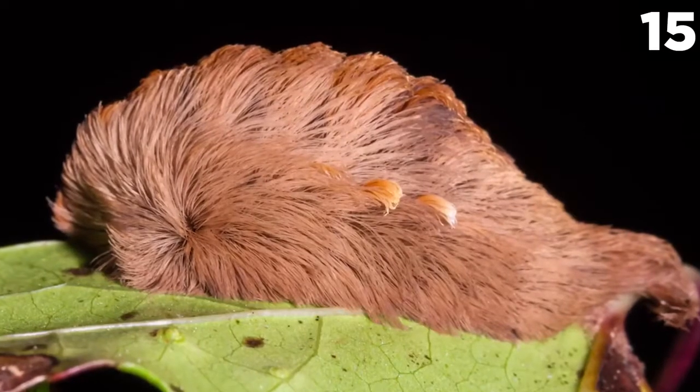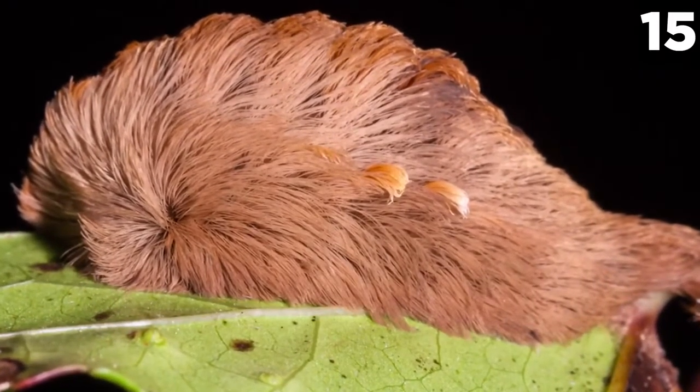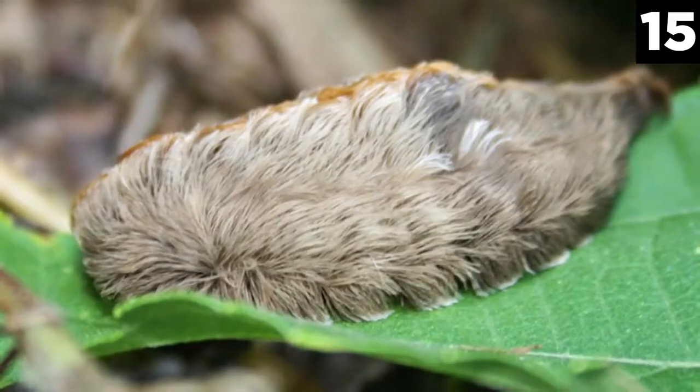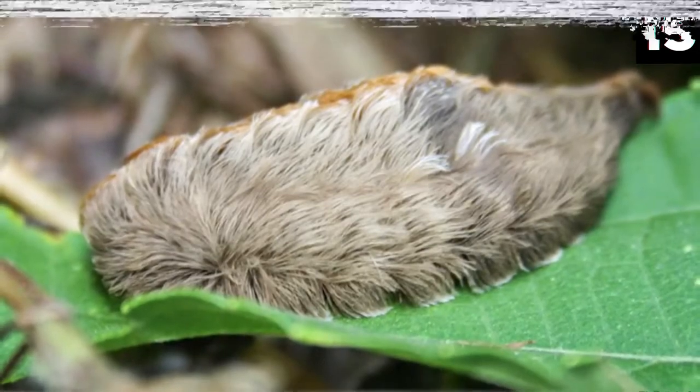In fact, these bugs are such a problem that outbreaks have been known to shut down public schools all throughout Texas. Oh, did I not mention before that these caterpillars are in many regions across the United States?